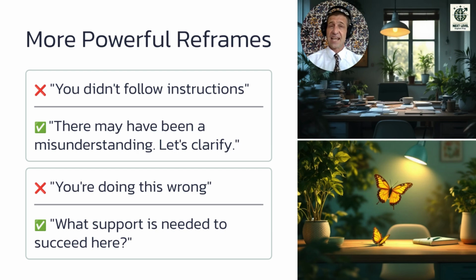Instead of criticizing the approach, we're asking what's missing. Maybe they need training. Maybe they need clearer expectations. Maybe they need different resources. When we ask what support is needed, using the passive voice to take the focus off the person, we position ourselves as their partner in their success, not just a critic judging their performance.